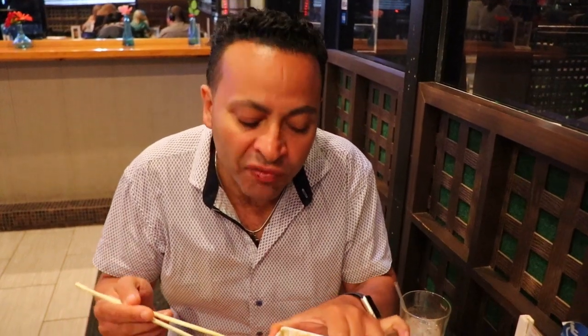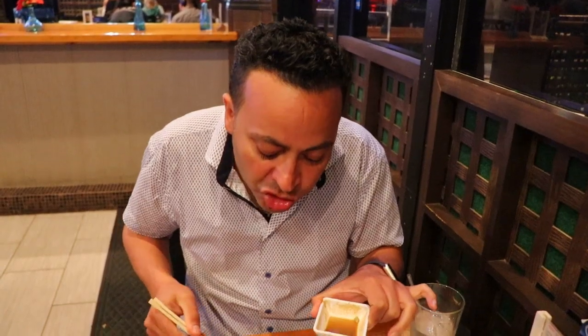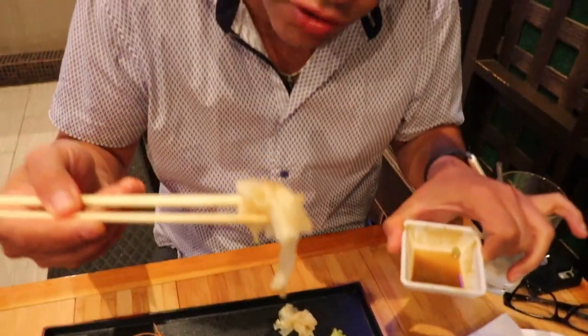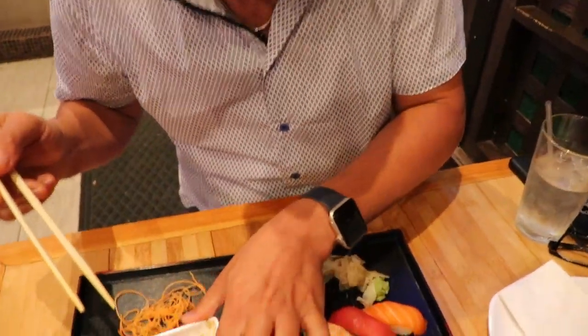So you actually cleanse yourself with it, and that's what the Japanese recommend. After you eat the raw fish, just chase it with a bit of that beautiful pickled ginger, and they give you a generous amount of it, and you chase it with that, and that's beautiful. That goes very nicely. So if you don't know how to order, I suggest you get that. Just a set of everything.